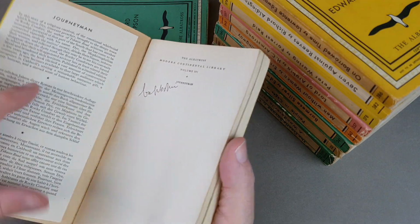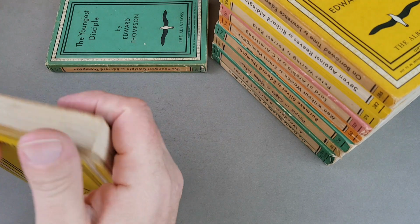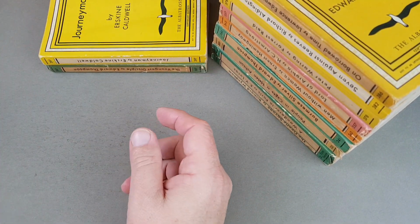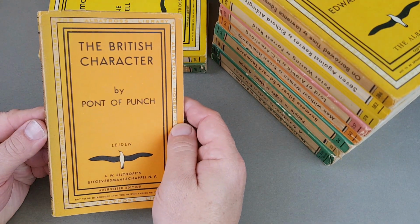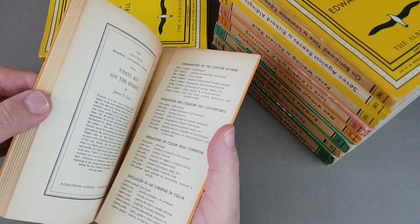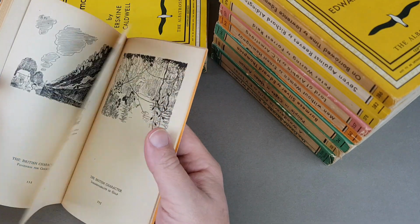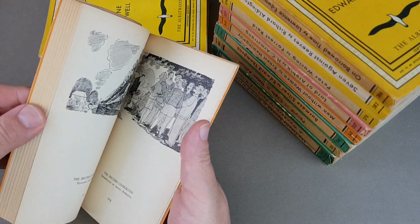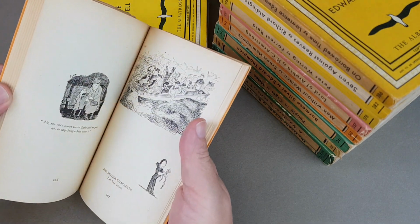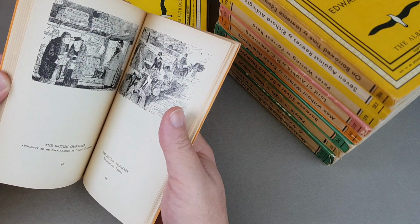Bit of a ripple running through this one, which is a shame, but it's actually a pretty nice copy of that one. 397. The British Character by Pont of Punch, number 400. It's unusual, it's like a cartoon book. And I just thought, I don't know, if I was hallucinating it, but it struck me almost straight away.